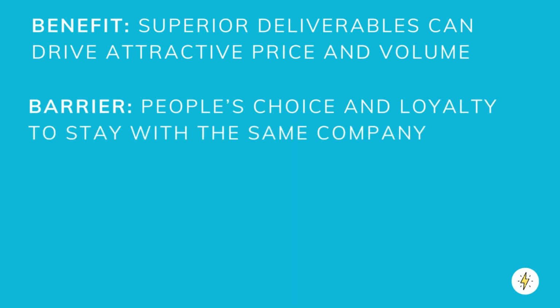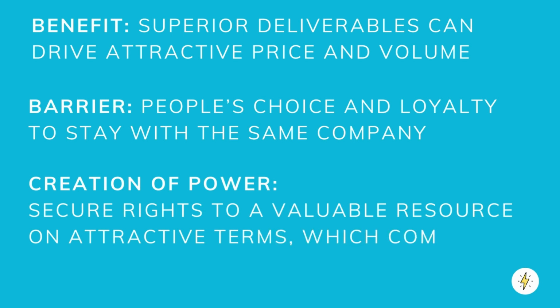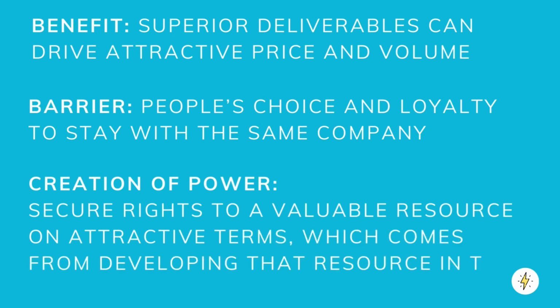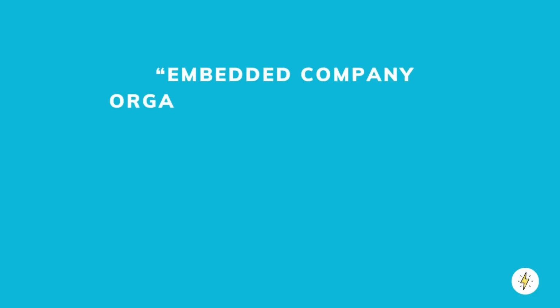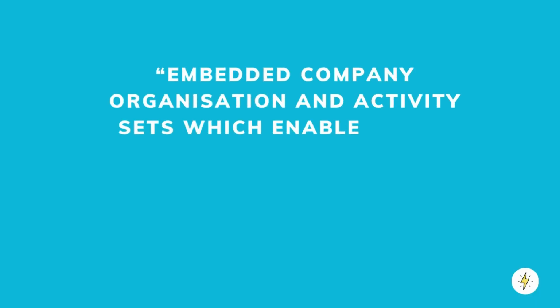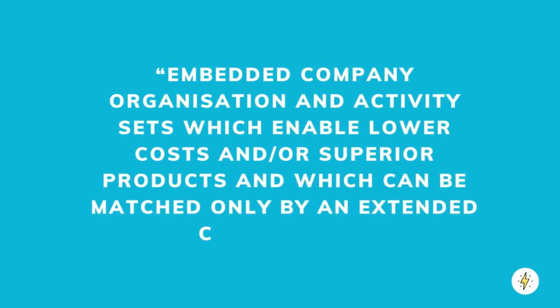So what must you do to create this power and sustain it? You must secure the rights to a valuable resource on attractive terms. This often comes from having developed the resource in-house in the first place and gaining that ownership. Our last power is power number 7, process power: embedded company organization and activity sets that enable lower costs or superior products, and which can be matched only by an extended commitment.